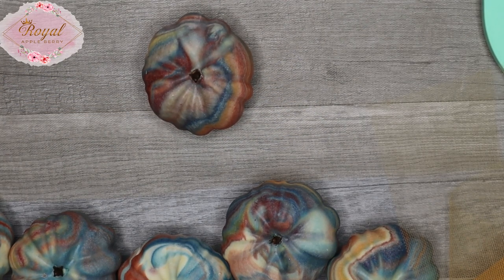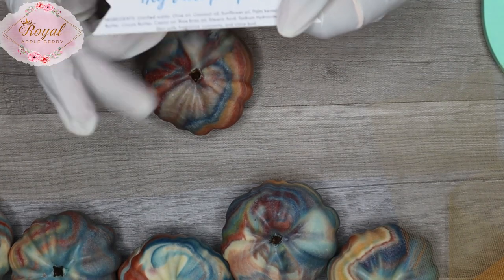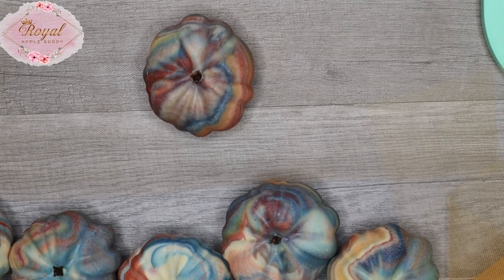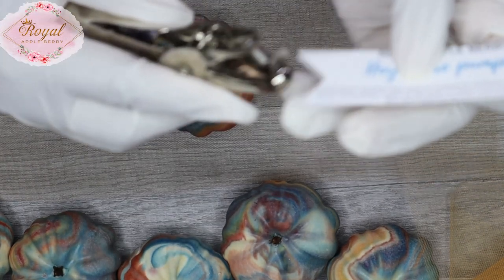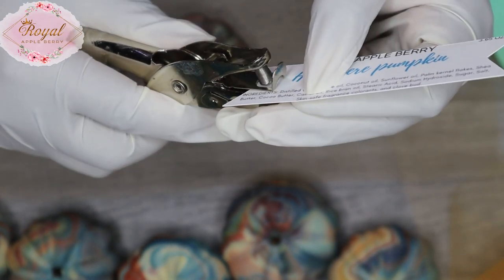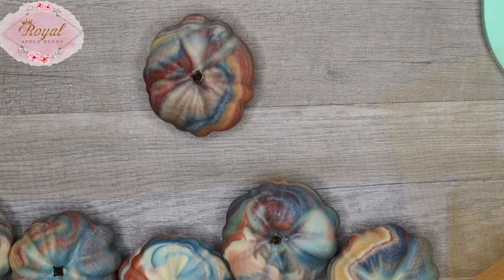So what I'm doing here, this is my label that I made. I'm sitting, so angles might be a bit weird because I got a lot to do and I'm not trying to burn out my knee before I even get started. So I just take my handy dandy hole puncher here and punch a little hole right there. So that's where the tag's gonna go.